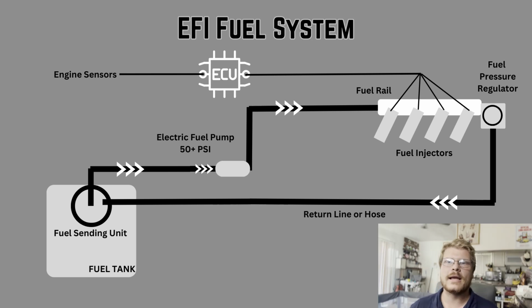So how does EFI work? You have hardware and you have software. The hardware is everything that is physically on the car. So that starts at the fuel tank. The fuel tank holds the fuel and is also typically baffled to make sure that the fuel pickup cannot come uncovered when you're cornering, when you're accelerating hard.